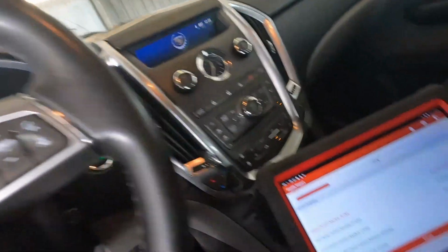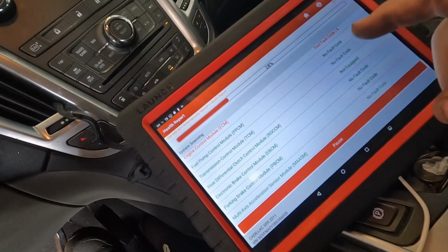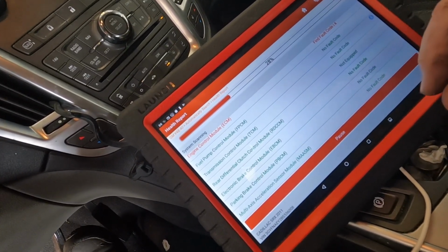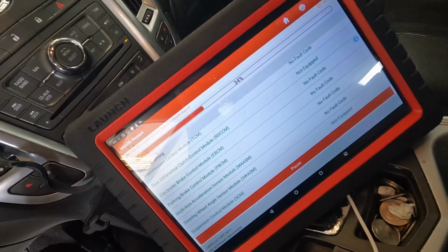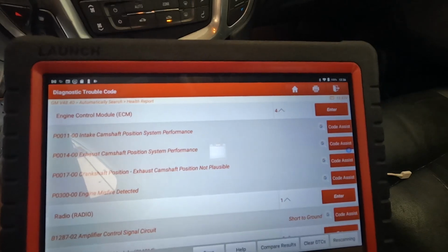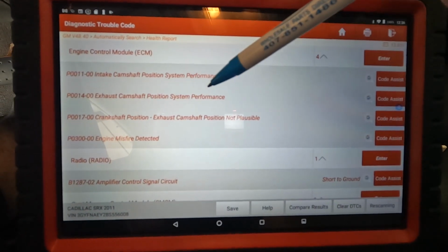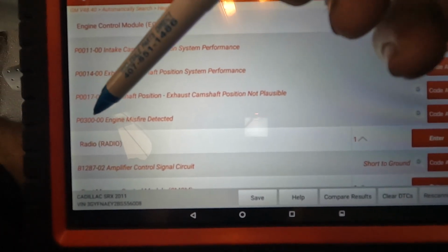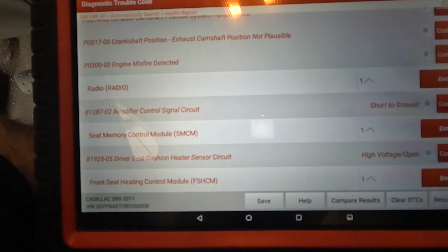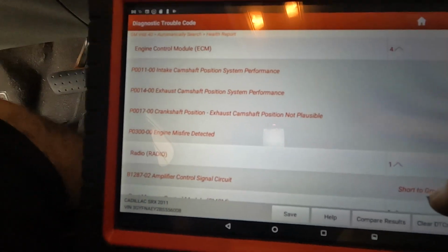It does have some ECM codes, and since it's overdue for an oil change, I wouldn't be surprised if they're cam timing related codes. We'll see what we get. We'll come back in a second after this thing's done dancing. Alright, we got our codes. We got intake cam position system performance, exhaust cam position system performance, crank position, exhaust cam position not plausible, engine misfire. And there's a radio code or two, some seat codes, things like that for good measure.